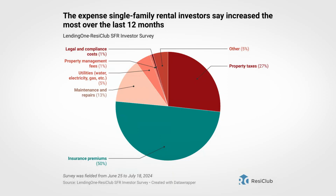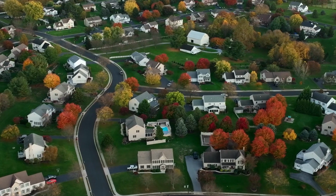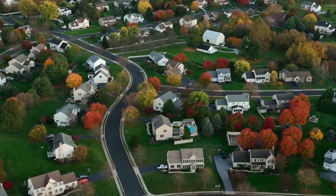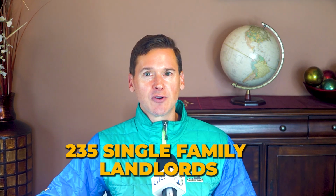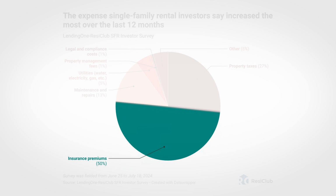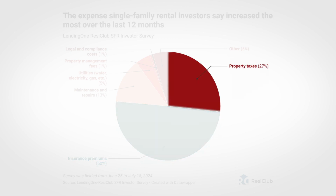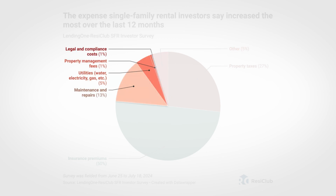Next most was the increase in property tax, with 27% of respondents citing that. Now, that's mostly a reflection of higher property values and their consequent tax assessments, and 235 single-family landlords completed this survey. Again, these numbers are the percentage of landlords that cite the greatest expense increase in that line item, not the actual rate of increase in that item.